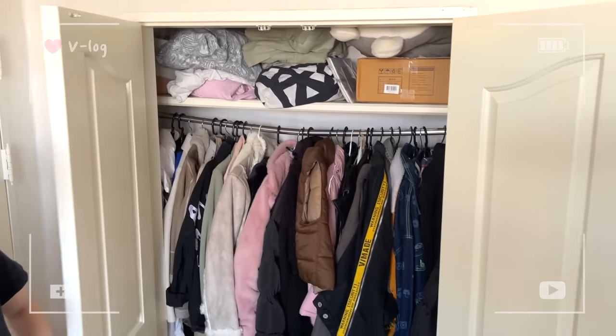Me and Jin have an issue with collecting coats. When I first met Jin, when I went to your house, you had so many coats in your house. Are you ready? Yep. Because in Korea, the seasons are so different and the temperature goes from minus 11 to 35 degrees. And you experience every temperature in between. So you need a vast array of different coats and jackets to keep you warm for the different seasons.